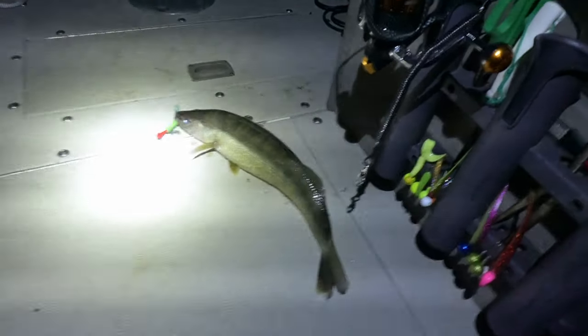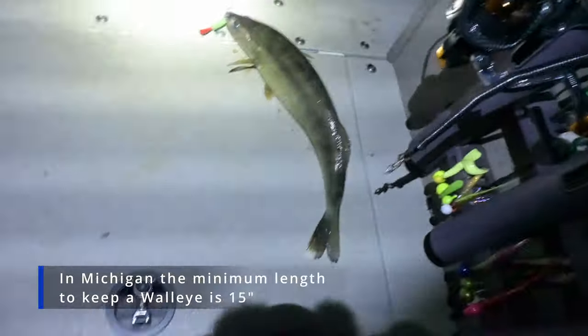Now we're in Michigan, so we gotta measure. That guy's gotta be over 15. But I don't wanna take any risks. Oh, look at that. That's 17. We're good. Look at him.